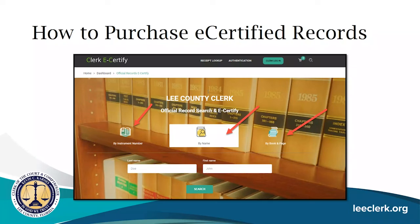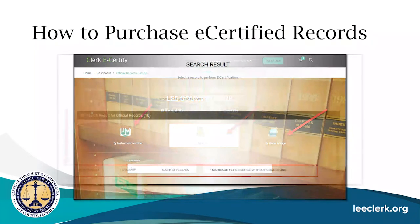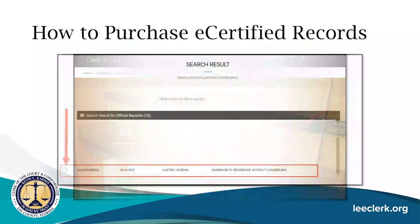On this page, you're given two options. You can either verify the authenticity of an already purchased document or a document that was electronically certified and provided to you if you wish to verify its authenticity, or you can actually purchase an electronically certified copy. So we'll go ahead and click on that to purchase a copy.